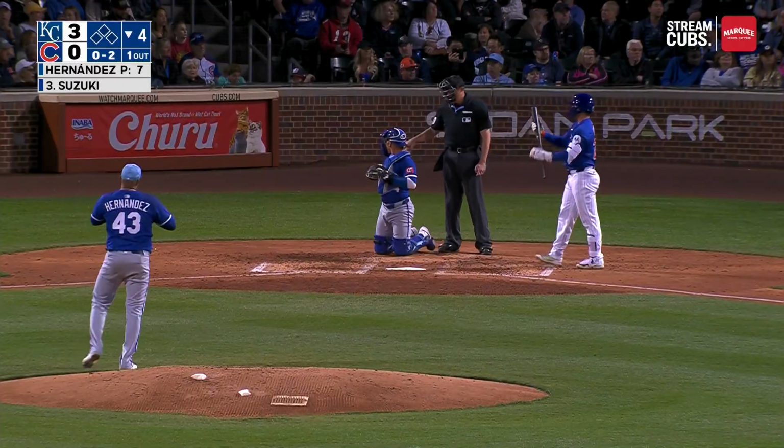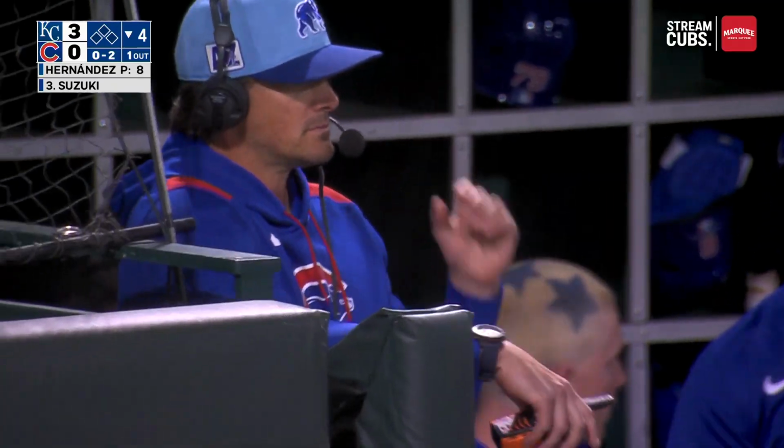Tommy, Ben Brown is a guy we've seen start and come out of the bullpen. We've seen Assad have success doing that as well. It's not easy. Sometimes these guys can make it look that way. I know it's a lot about routine and recovery, but what impresses you when guys are successful at doing that?